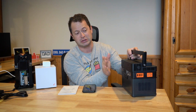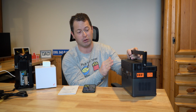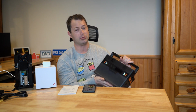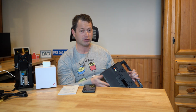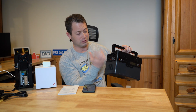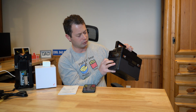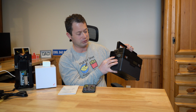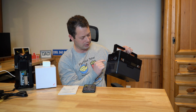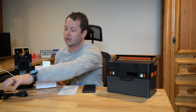But the only ones that are 700 watts are these two AC ones. But you can use them all simultaneously, at the same time. So you can have up to the 700 watts total combined. And then on this side, there is what's called a cigarette plug or a 12 volt car plug. And then there's also DC input. And this red and black one here is actually for the solar panel. That's the connector that it has. And then you have the last one, which is the regular charger that's right over here.